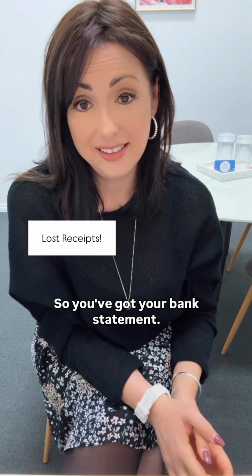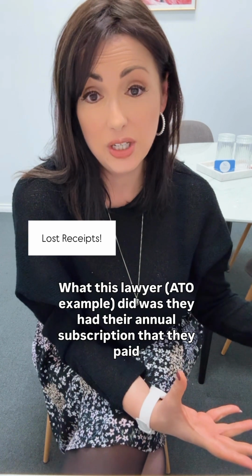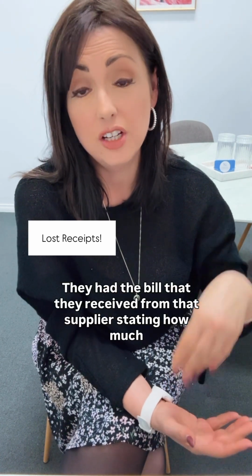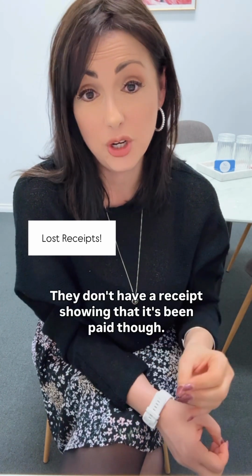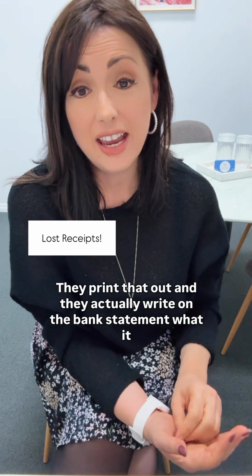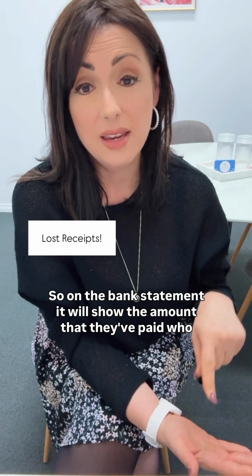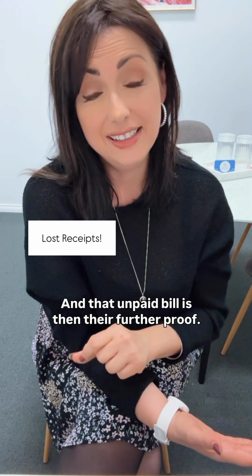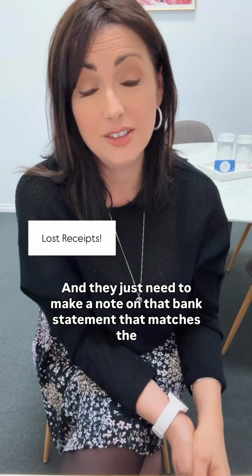So you've got your bank statement. What this lawyer did was they had their annual subscription that they paid for, their annual membership fee. They had the bill that they received from that supplier stating how much it's due. They don't have a receipt showing that it's been paid though. So they get their bank statement, they print that out, and they actually write on the bank statement what it was for. So on the bank statement, it will show the amount that they've paid, who they've paid it to, and the date. And that unpaid bill is then their further proof. And they just need to make a note on that bank statement that matches the 2 up together.